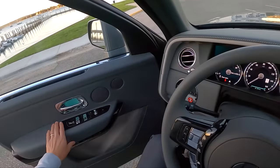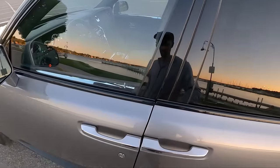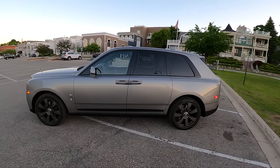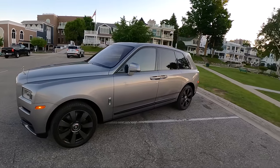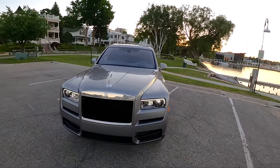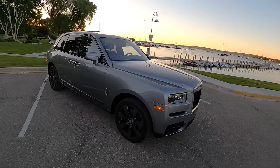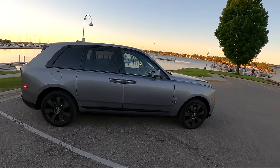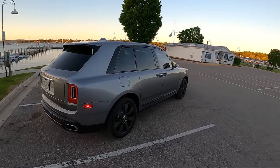Let's start on the outside. So, this Cullinan is intended to be Rolls-Royce's adventure vehicle. We have a full-time four-wheel drive system, height-adjustable air suspension, and off-road mode. I'm not sure how many people in America will be taking these off-road, but it is apparently quite capable. Most of our driving, though, this week has been on-road, and it has all been absolutely sublime.